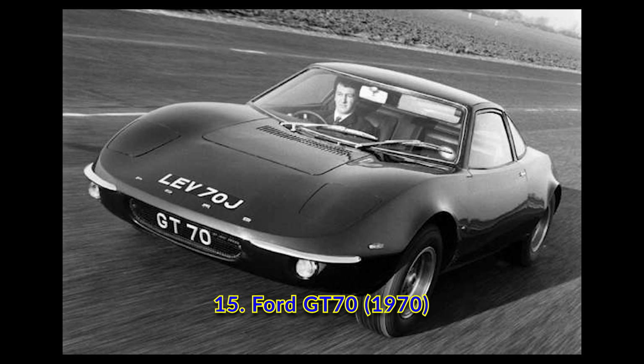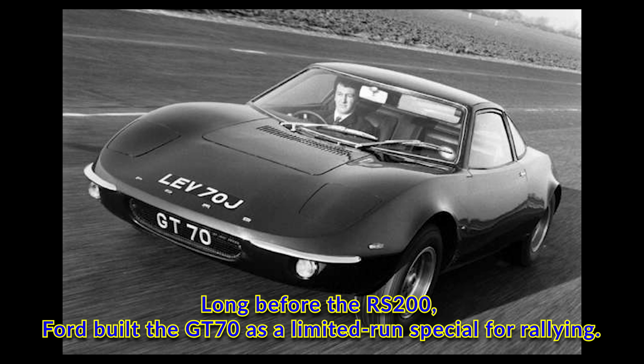15. Ford GT70, 1970. Long before the RS200, Ford built the GT70 as a limited-run special for rallying.